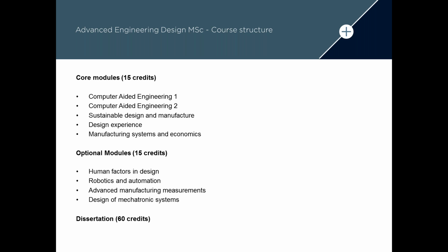Again, both courses are accredited by IMechE and IET. The idea of this is to allow students further to follow the route of chartered engineers and things like that in their career.